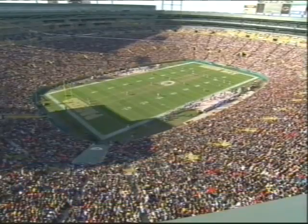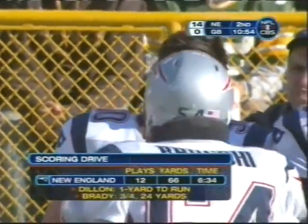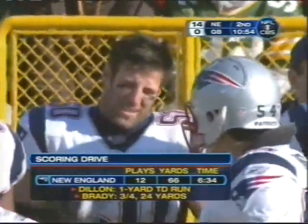Greg Gumbel, Dan Dierdorf, and the rest of our CBS Sports crew at Lambeau Field in Green Bay. 10:54 to play in the first half.